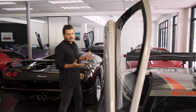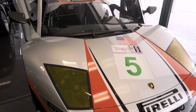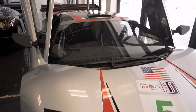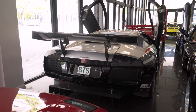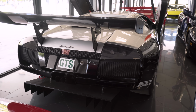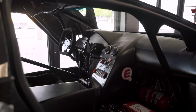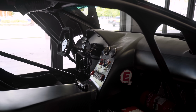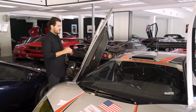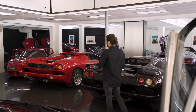Next to me, what can I say? A piece of Lamborghini history, one of the original American Le Mans Series Murcielago RGTs. It's just awesome to have this car here with us. It's definitely one of the best sounding GT race cars of its time, and it's been completely restored, and it looks like jewelry. That's what I love about this car.